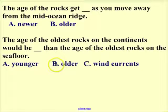So, first of all, the age of the rocks. Can you guys answer this one? The age of the rocks get blank as you move away from mid-ocean ridges. Let me grab a pen here. So, do you remember the answer to that one? If you said they get newer, they actually get older.